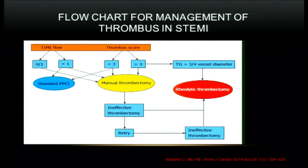1, with a high thrombus score of more than 3, after a primary treatment with balloon angioplasty, so balloon angioplasty should be the primary therapy. After balloon angioplasty, if you still have thrombus load, it is appropriate to do a manual thrombectomy and repeat if needed. And if the vessel is 3 millimeters or more, that means it's a large vessel, in presence of high thrombus load, you can try rheolytic thrombectomy, that's AngioJet aspiration.